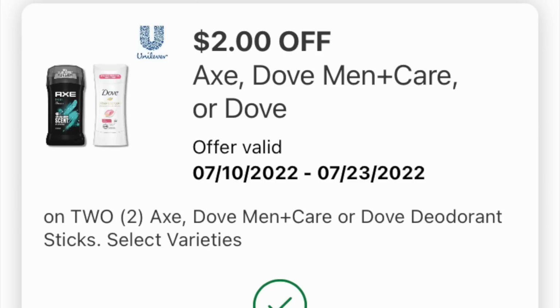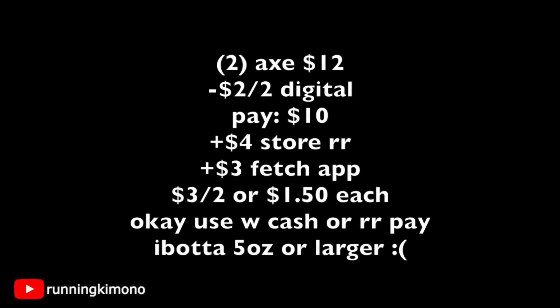So if you're doing a big basket, you got to pick and choose. This digital showed up, which is a $2 off of 2. And yes, it is attaching to those Axe dry sprays. This is how I would do it. Grab 2 of them for $12, subtracting that $2 off of 2, pay $10 or roll $10 in Walgreens cash.